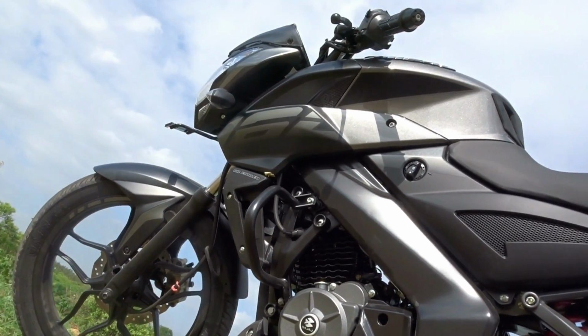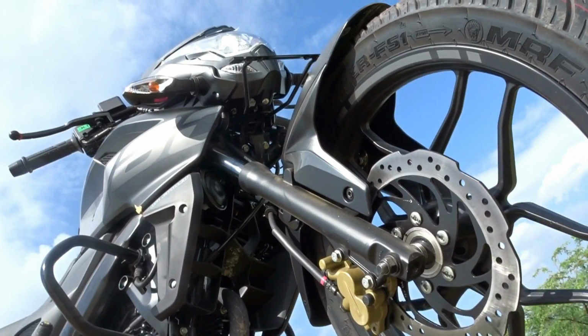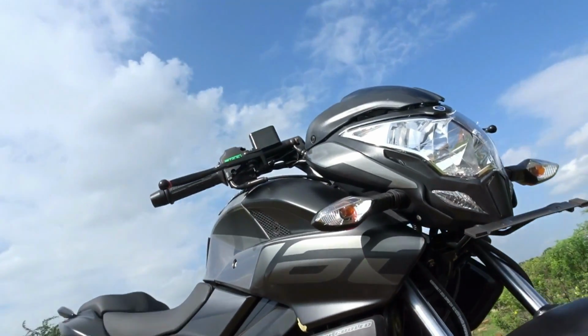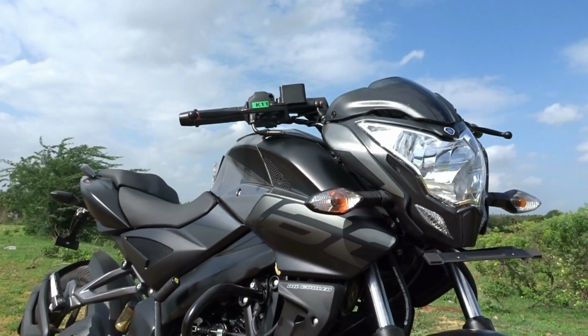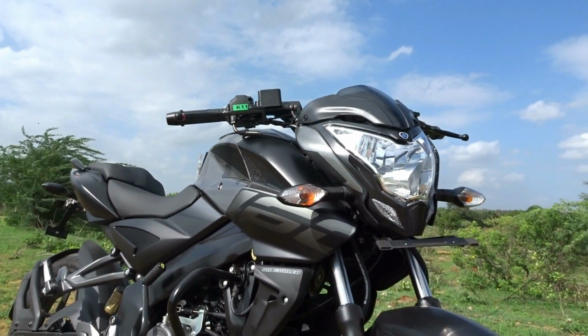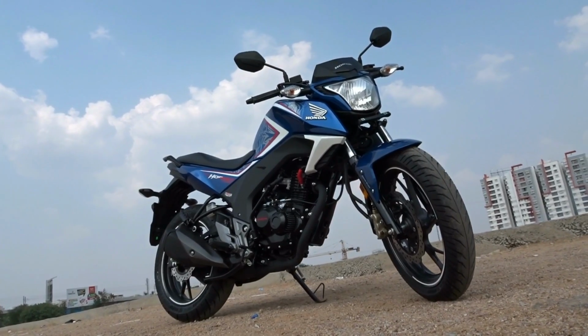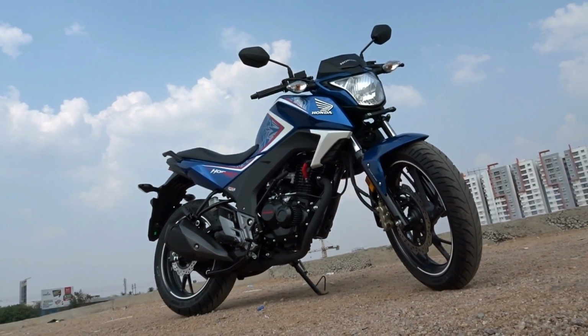Maintenance cost wise, Bajaj bikes are the best, as the spares are easily available and the cost of the spares is also very minimal compared to other brands. TVS too, being an Indian brand, is quite easy on the pocket maintenance wise. The Japanese brands are comparatively slightly expensive, although they are not overtly expensive either for you to worry about.